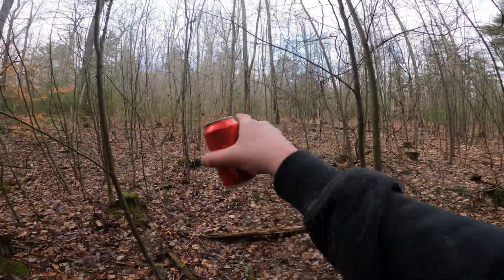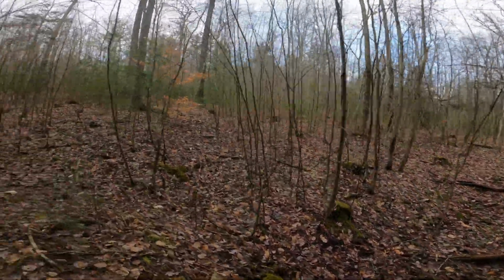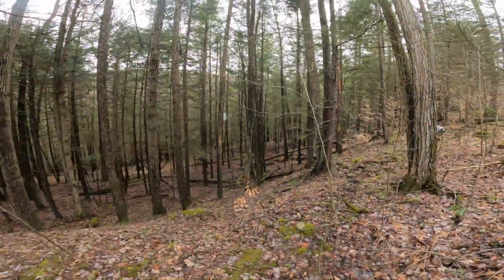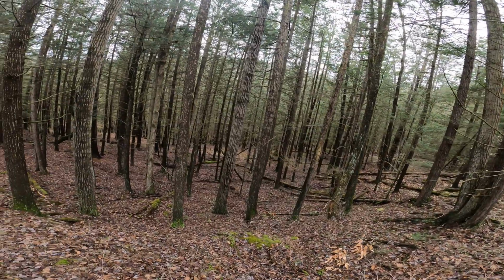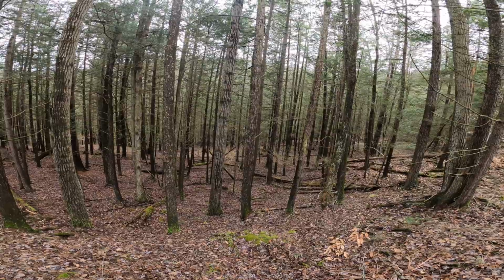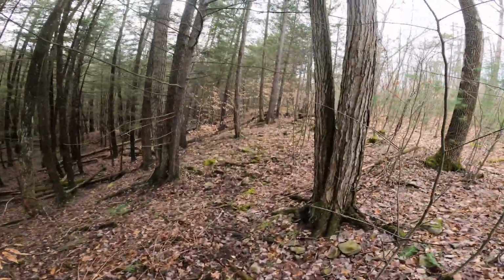No, that's not a rub. That's porcupine or something. We're just walking up this creek bank looking for some new areas to shed hunt, scout, hunt. Finding some pretty good sign.